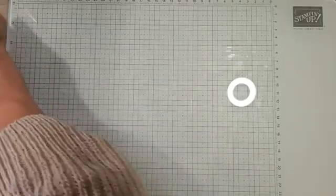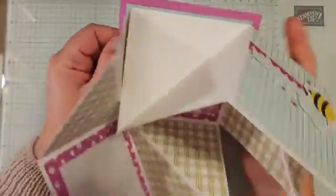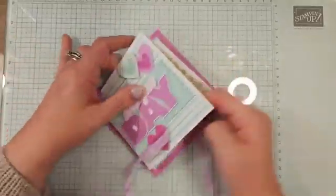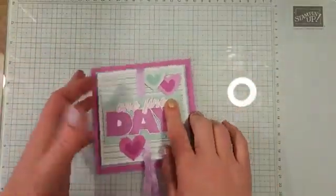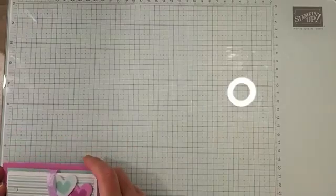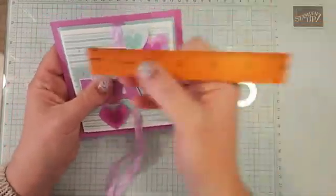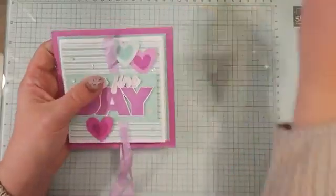And I need to cut the outside pieces. I have 2 pieces here that I can't believe I didn't even cut. So let's cut those real quick. I don't have them listed on my measurement sheet, and that is probably why I forgot to cut them. So let's grab out our paper trimmer. So the Petunia Pop piece is 5 by 5, and then that Pool Party piece is 4 1/2 by 4 1/2.